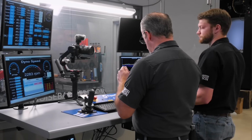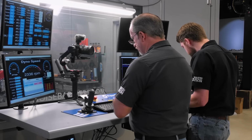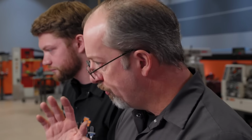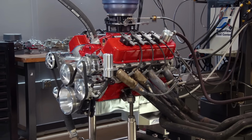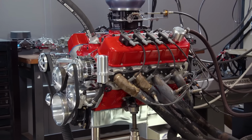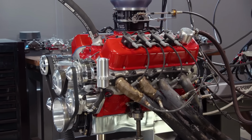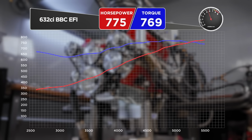First things first, the ubiquitous keep-its-guts run. So we're going to make a run from 2,500 to 5,500 at 600 a second. Loads in nice. Nice and safe, that's good. And you zipped right through the pull. Nice. All right, I'll take that.